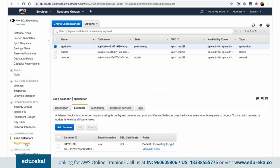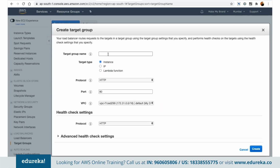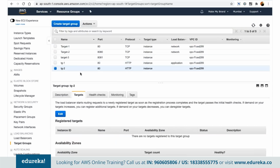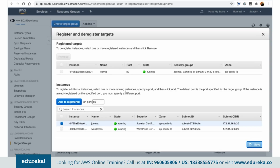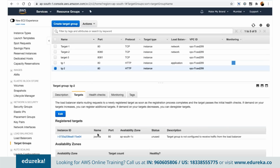So here we can click on add. Here we can click on target groups. Target 1, 2, 3 are defined for networks. So let's say we define another target group with the name TG2. Here we can define the protocol as HTTP, and here we can click on create. So now we have TG1 and TG2 defined. Let's open up TG2, and here we can click on targets, and here we have edit. So here we can click on edit. Here we are going to add the instance; WordPress is something that we have added in TG1, so let's add Joomla in TG2 on port 80. Click on save. So in TG1, we have WordPress, and in TG2, we have the Joomla instance defined.